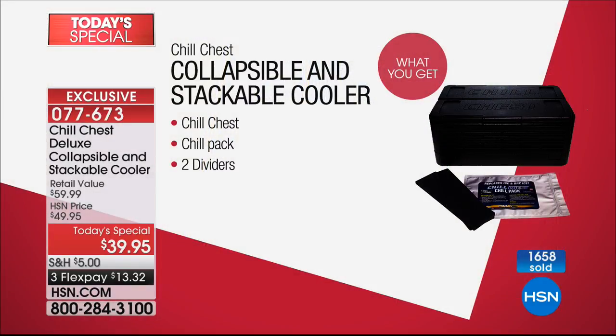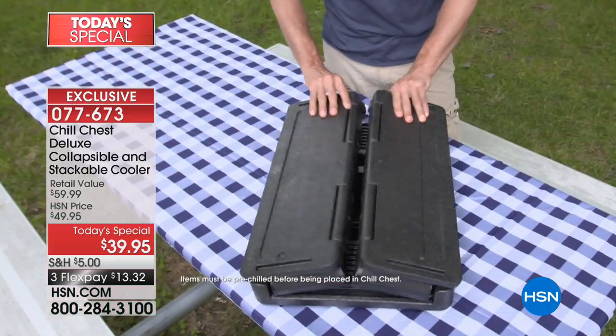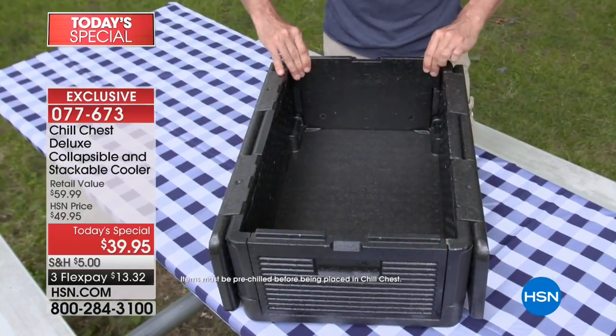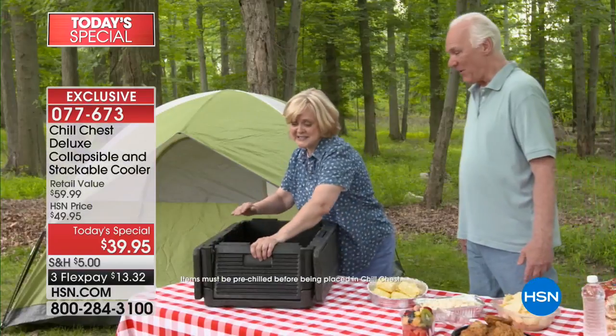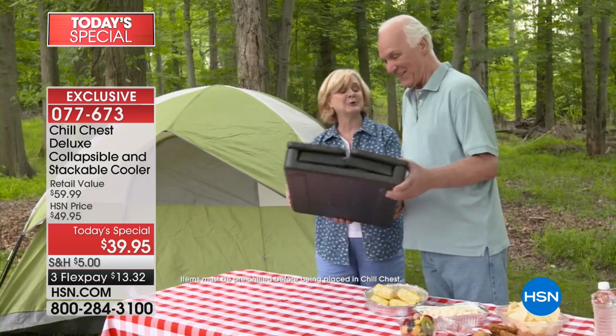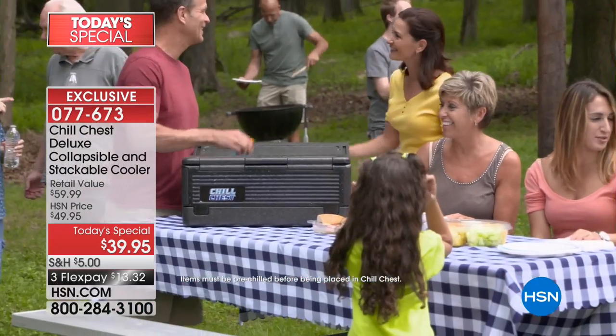I love the idea of it, and here's why. It collapses. And once you collapse this, it collapses to a little over 2 inches. So it could actually stay and live in the trunk of your car. Exactly. So even if you spontaneously decide that you're gonna stop by the supermarket or by one of the box stores, you can do that. Picnics, barbecues, campings, RVs, by the river, by the beach, soccer moms out there for tailgating, for a boat, for anybody who hunts or camps, this is gonna be perfect.